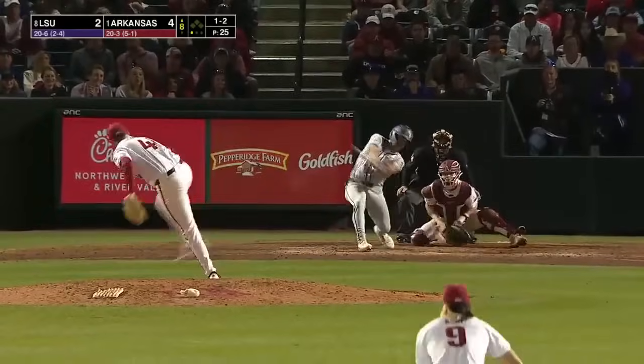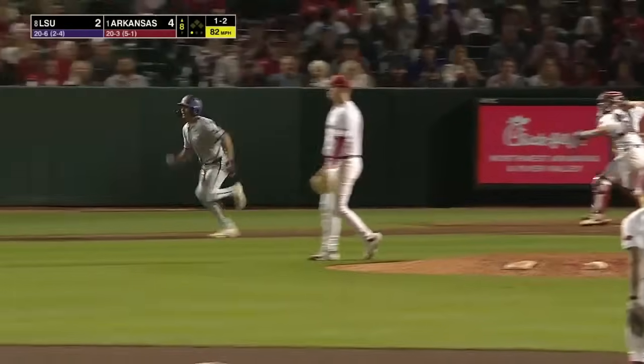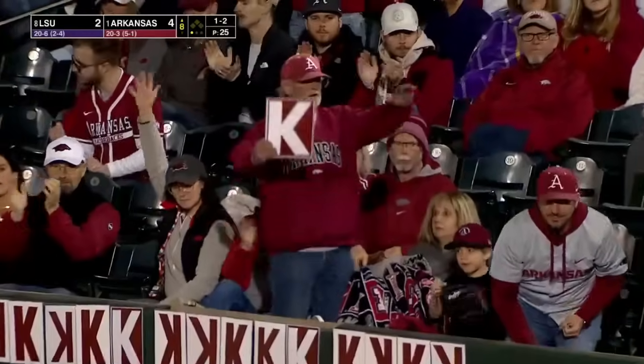Here's the 1-2. Pearson chased it in the dirt. That is strikeout number 5. The throwdown finishes it off.